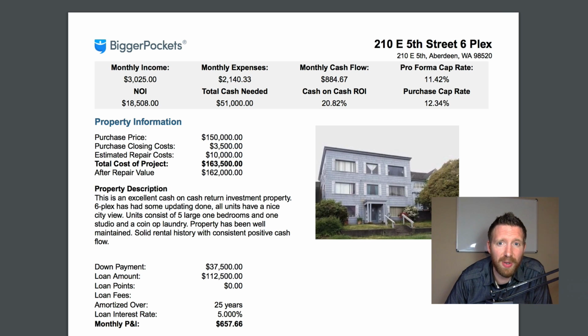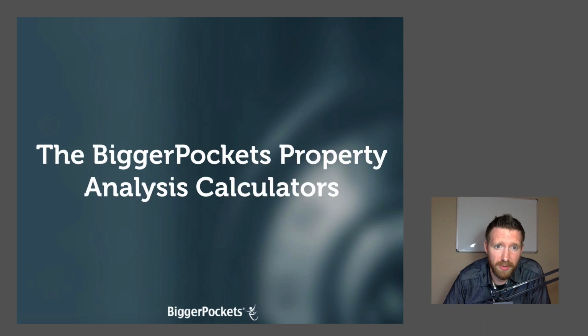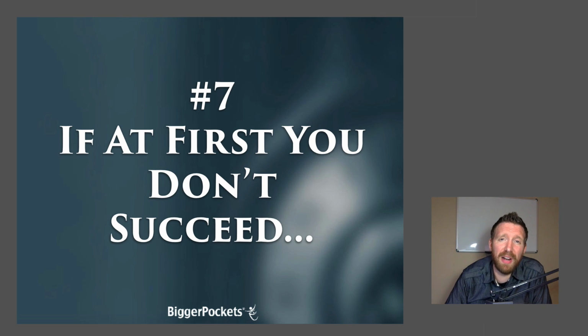So anyway, let's get back to our slides here. We're talking about the BiggerPockets calculator. We talked about that because we're talking about how to do the confidence, clarity, concise, convenient, creativity, and complete. That's what these reports will help you do. So now we're moving on to number 7. We've got to hit number 7 here of our 7 steps.